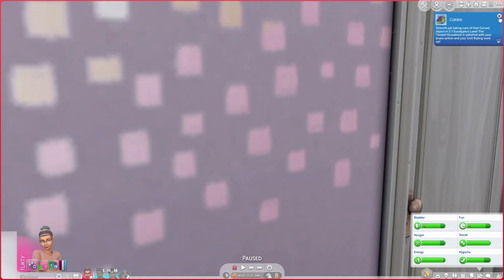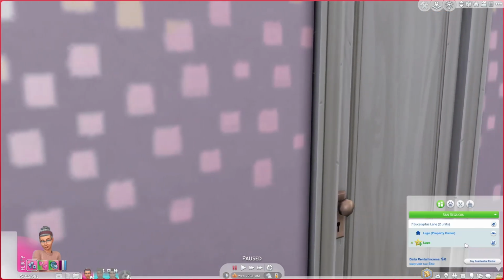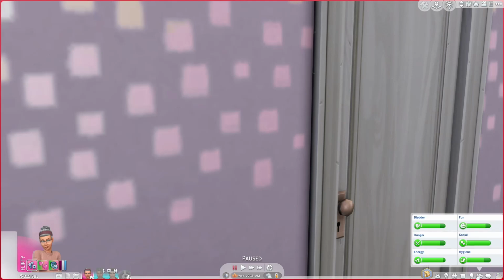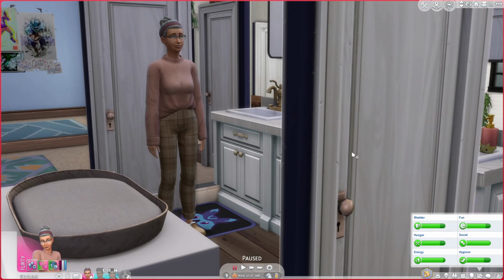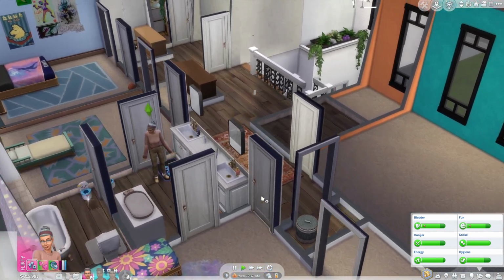Curse. Smooth job taking care of the curse object. I don't know why there's different names. At 27 Eucalyptus Lane, the tenant household is satisfied with your brave actions, and your unit rating went up. Yeah, we should be like 4 stars now. Three. We're at 3 stars. Okay. What the heck? That's weird. Interesting.